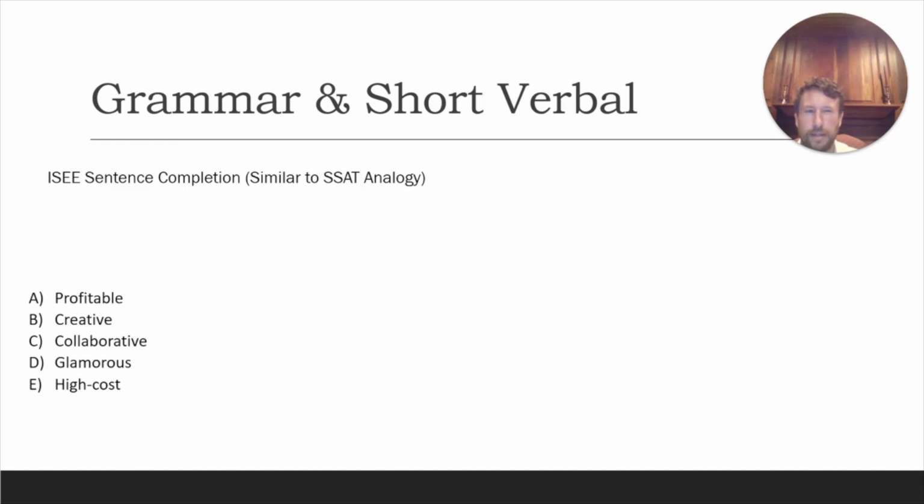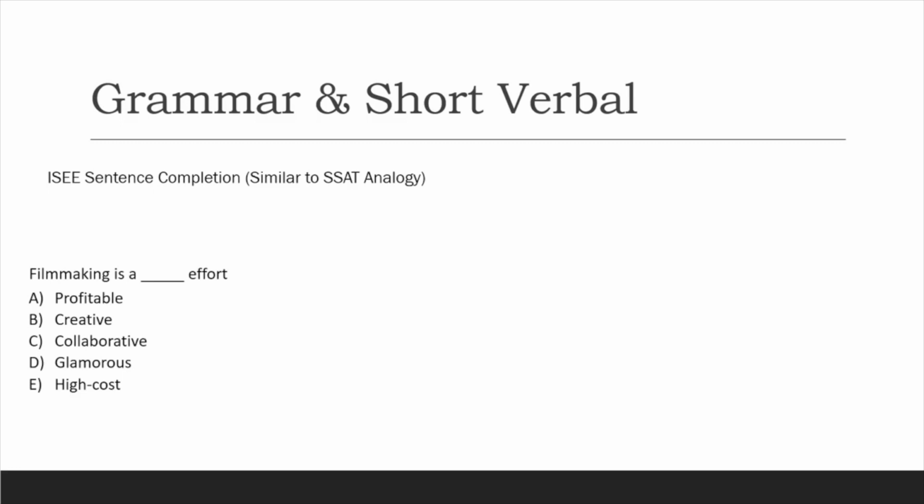Let's think about it this way in order to see their trick. If we didn't have that down and hadn't identified that as the key part, filmmaking is a blank effort. Well, any one of these could work. Filmmaking is a profitable effort, a creative effort, a collaborative effort, a glamorous effort, a high-cost effort. We could say these in a conversation and nobody would think twice about it. Even with the full sentence we could. But that is the trick. We have to find the clue.